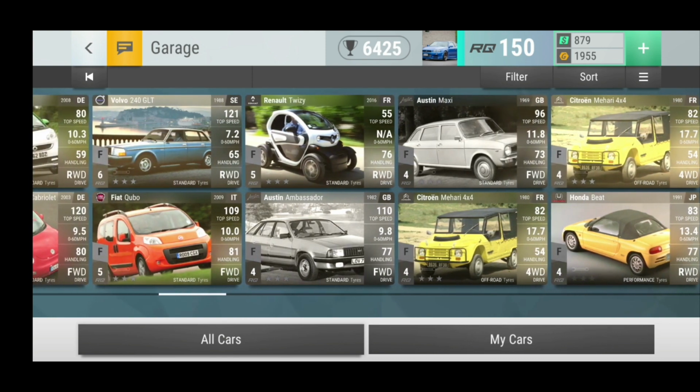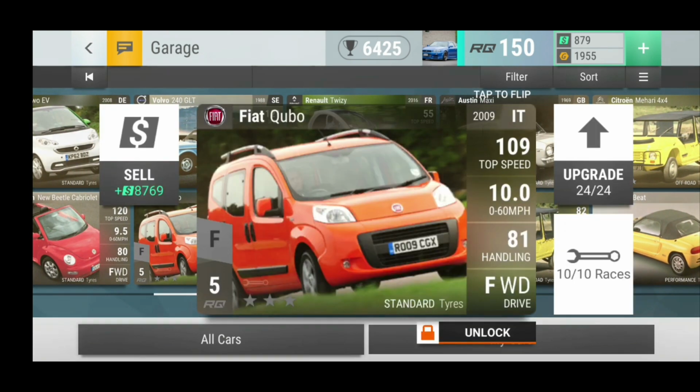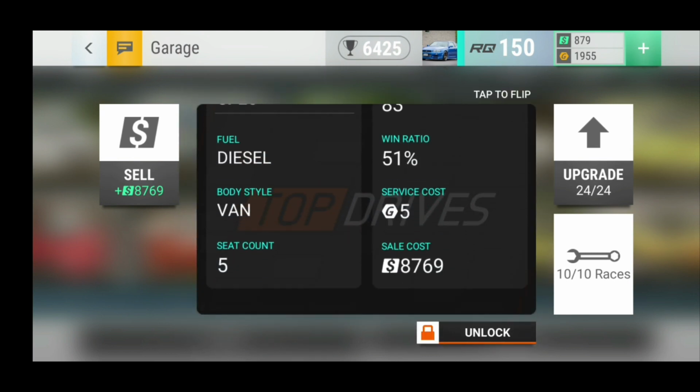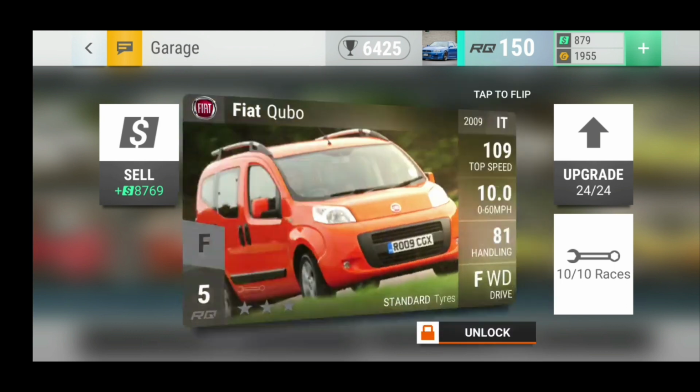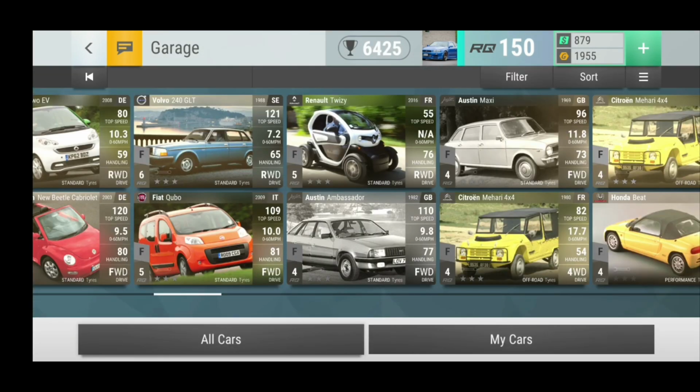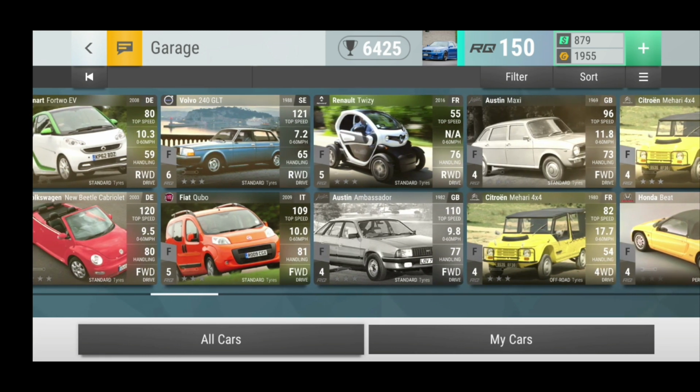Okay, moving on. We have the Fiat Cubo, which I mostly kept for an event, what's it called, an Italian common event, but also it's actually pretty good for hill climbs, if you would believe that. So I've kept it. It's 10.081, which is fine.